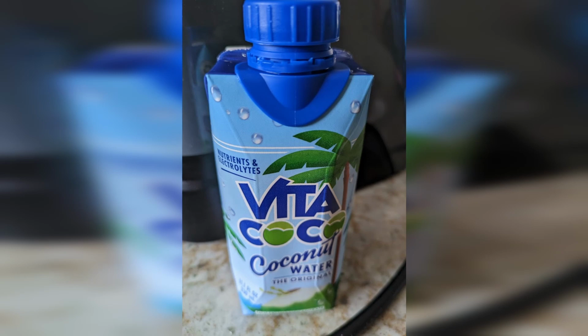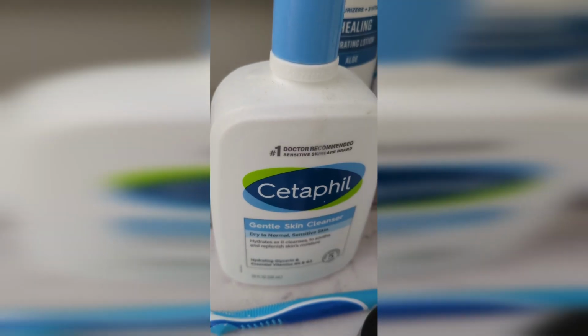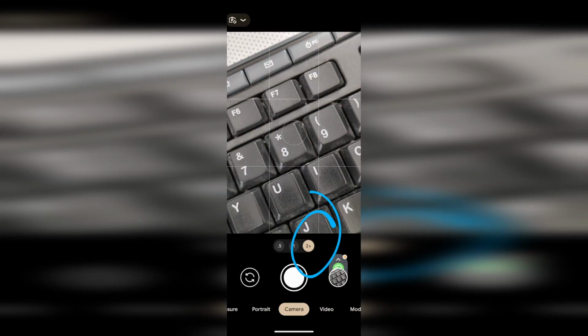I still do want to point out that if you take close-up photos, you may experience blurry edges. It's like the Galaxy S23 series. And I believe this is due to the depth of field. Even when you're actually taking a photo, Google will send you reminders to back up away from the subject. So don't point your phone an inch away from the subject. Stay further back and use a 2x crop instead to get better results.